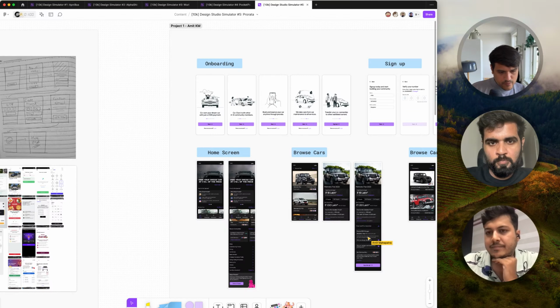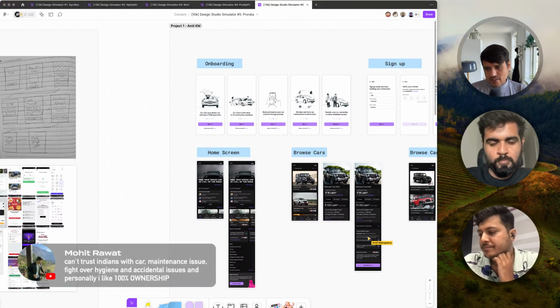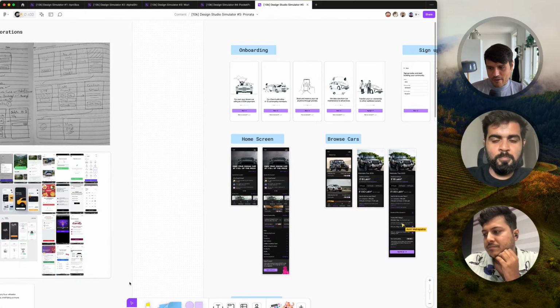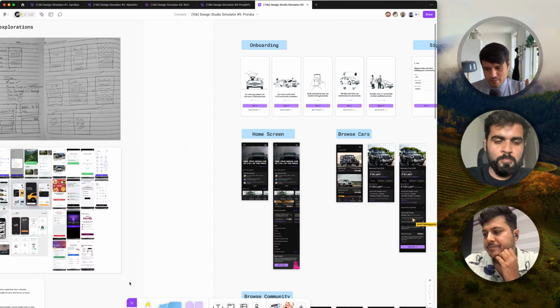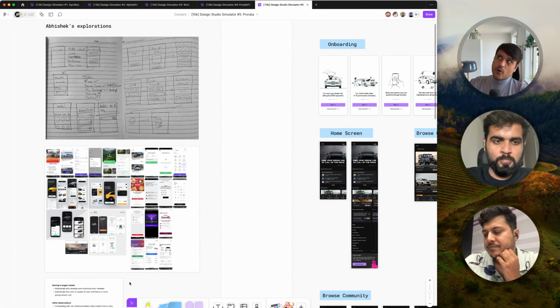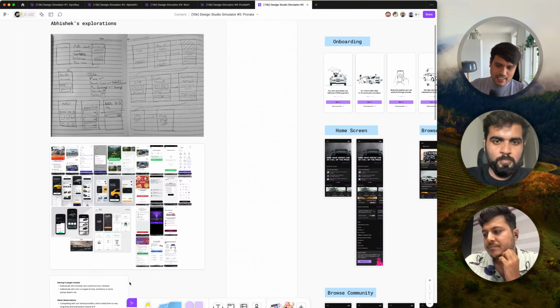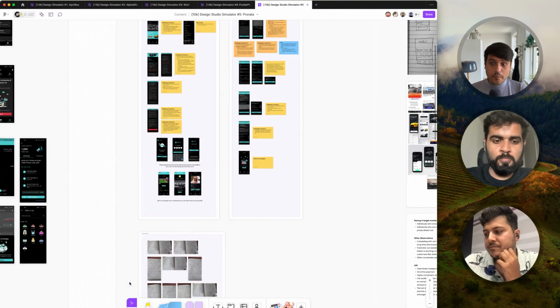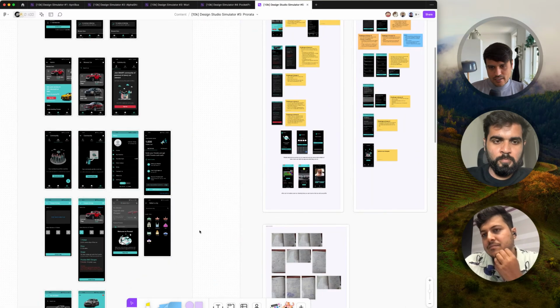So I see a comment from Mohit, which says, can't trust Indians with car, maintenance issue, fight over hygiene, accidental issues. Personally, I would like 100% ownership. So Mohit, good point, right? And I would say these kind of observations as a designer are good to make, because it's good to think about what my own reaction would be to something like this as a user. And that kind of gives you a bit of an insight into what people might think about as well.